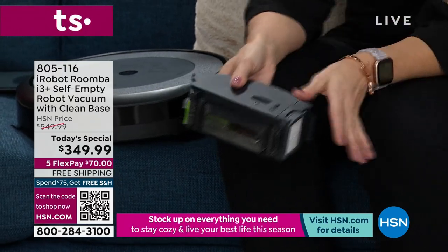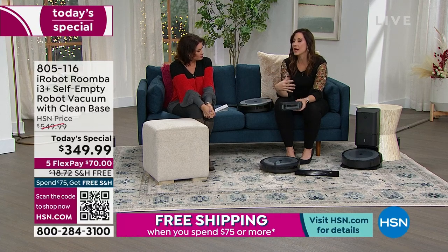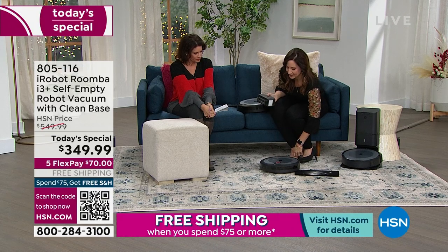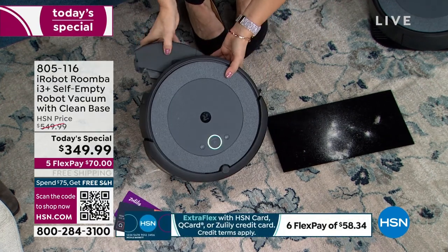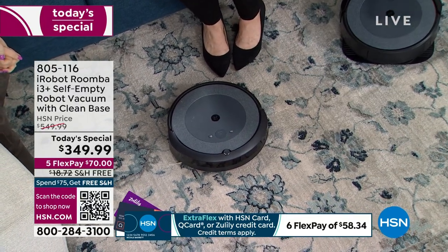Here's what I love, too, when you're talking about technology. So many times if there's an error, you have to go online and try to figure out what's wrong. Error 142. So you're doing a little Google search trying to figure it out. You never have to do that. We make it easy. So I've taken the bin out, and I want you to hear this. Reinstall the bin, then press clean. Reinstall the bin, then press clean. I mean, you can't get easier than that. Not only did it say reinstall the bin, but then press clean, and it's gonna go and clean itself.